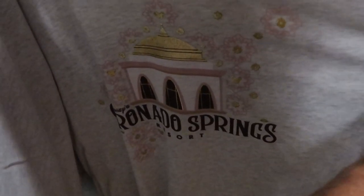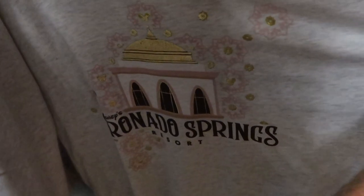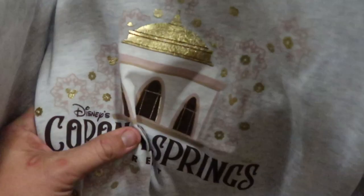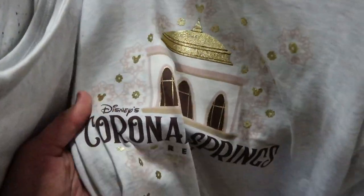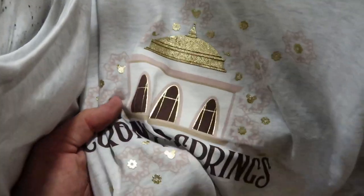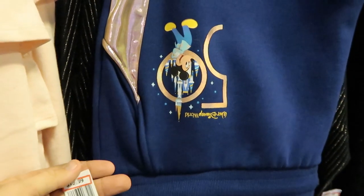There's also a really cool women's t-shirt right here featuring Disney's Coronado Springs Resort. This one is $22.99, originally $37. And check out the really nice gold accents on this and all of the Mickeys that are actually hidden in there. That's really nice. Also new here to the Character Warehouse, check this out.